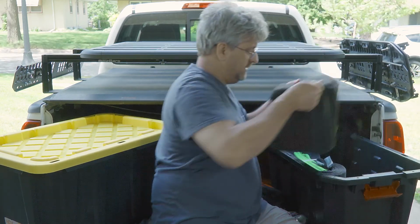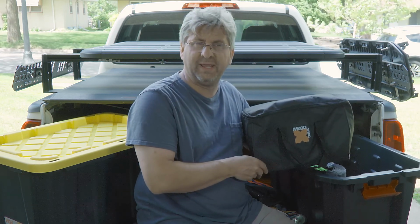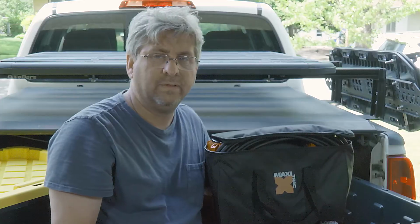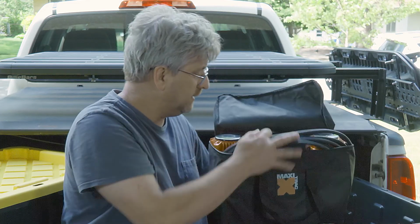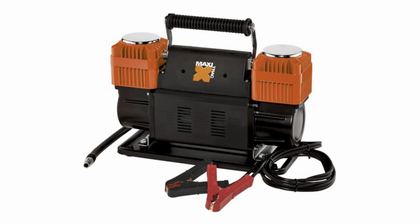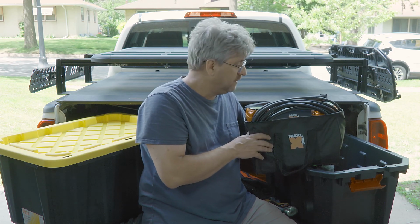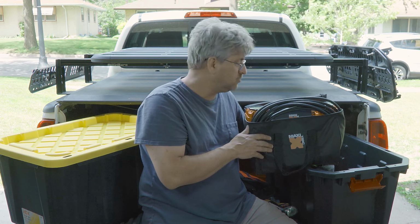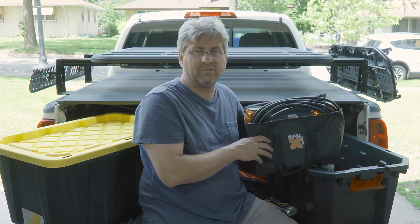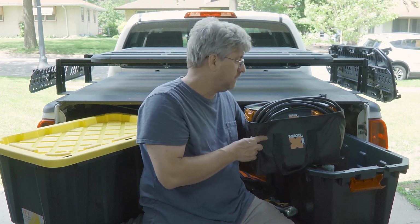Finally, the last thing I've got in here is my air compressor, and it's the MaxTrax air compressor, and I picked it up at, where did I get this at? Napa. This is the dual cylinder version, and it pumps up really quick. Really impressed with the speed on this thing, and then obviously it was affordable at like $110 compared to some of them that you see that are $300, $400, $500. This for the money seems to be well worth it, and the reviews were pretty good too. You can see other videos online about this specific air compressor, but for my needs, I think it's going to work just fine.